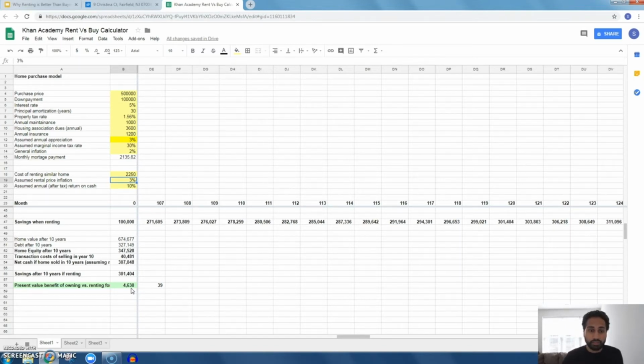I mean, I love that flexibility, right? And you can download this calculator from Khan Academy, run the numbers yourself, and make sure that you're making the right decision for yourself. That's what my wife and I did before we decided to start renting, right? And like I said in the beginning, we started renting by necessity. We didn't have the down payment to buy our own home, but now we do, and we still decide to continue renting because we ran these numbers and we're comfortable with the premium that we're paying on rent because of the flexibility that it provides us.